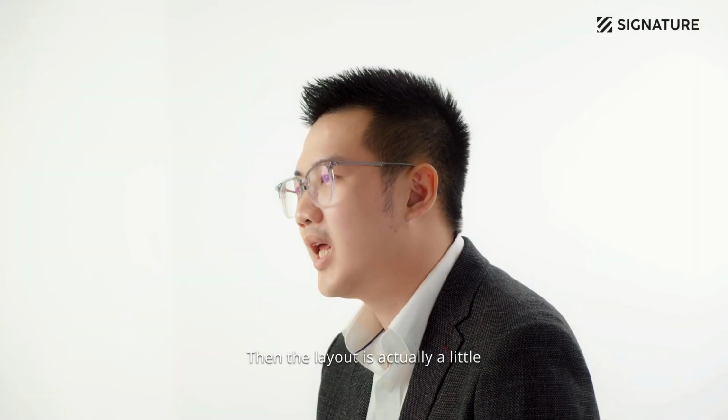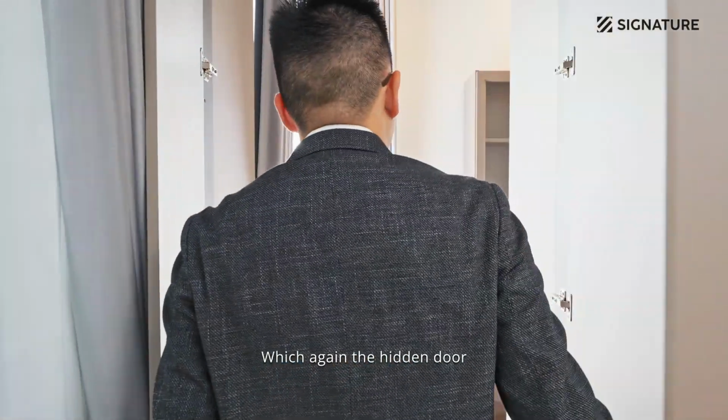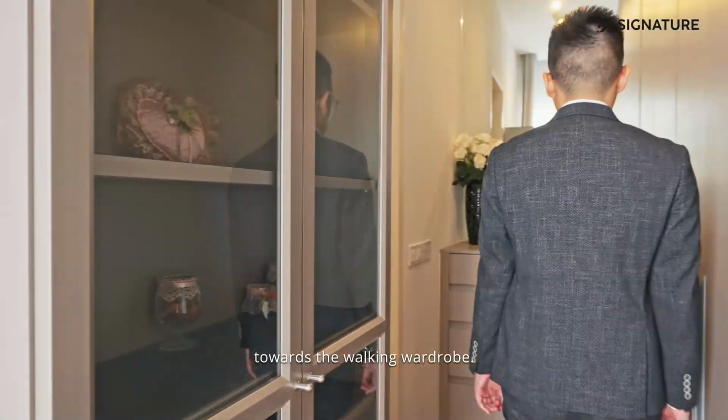The master bedroom is located on the first floor. The layout is actually a little bit huge for just a bed, and if you just put a wardrobe in, it will be a bit unpleasant to see. That's why we created another subspace, which again has a hidden door towards the walk-in wardrobe.